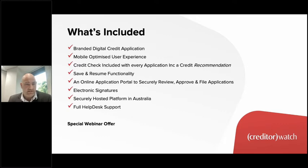Finally, and not least, securely hosted platform in Australia with the full help desk support. So if you have any issues technically, we will be there to support you and make sure they are resolved as quickly as possible. And in addition to that, we have a full team of people who are there to help you design and build your applications from the very beginning.